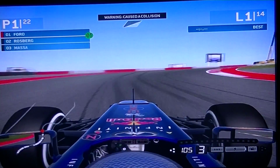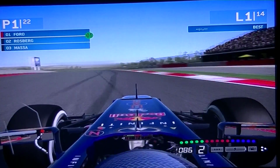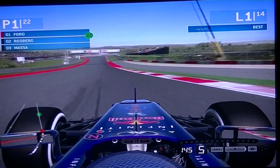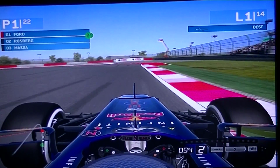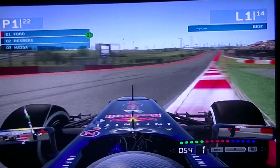So Hamilton's already got some sort of problem in the opening lap of the Grand Prix. He's just lost 3 spots in the course of 1 corner, if probably not more already. Now we're out ahead again.